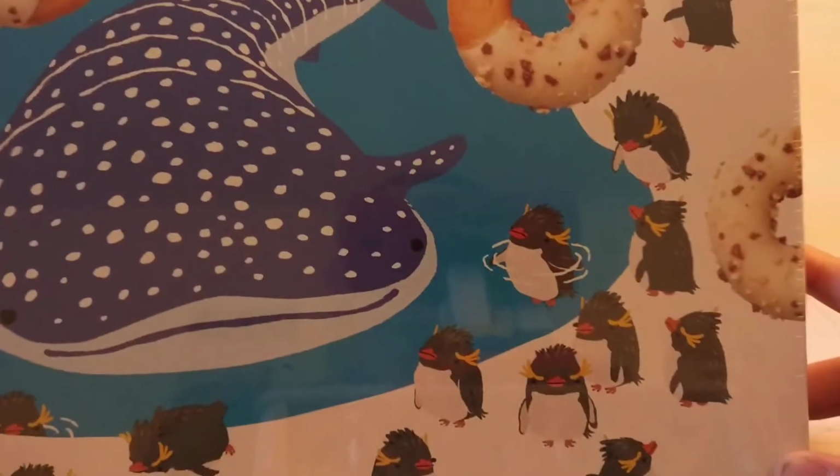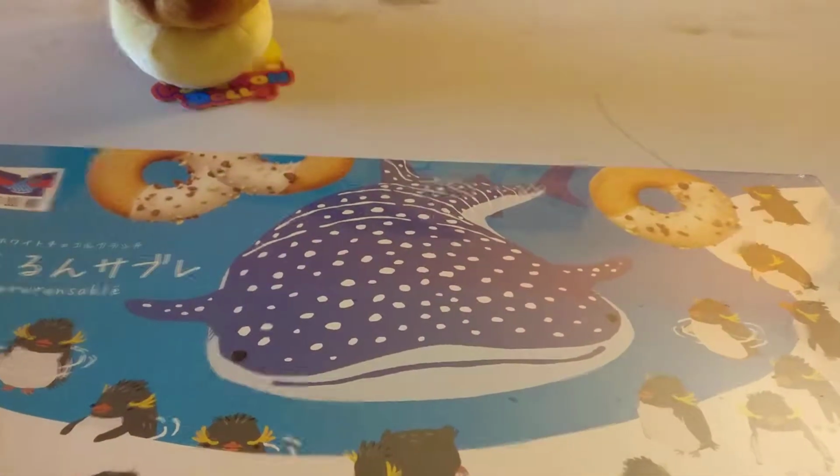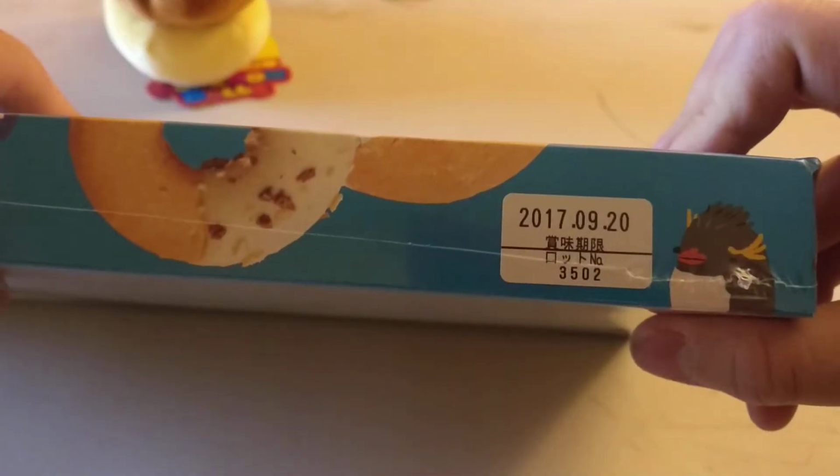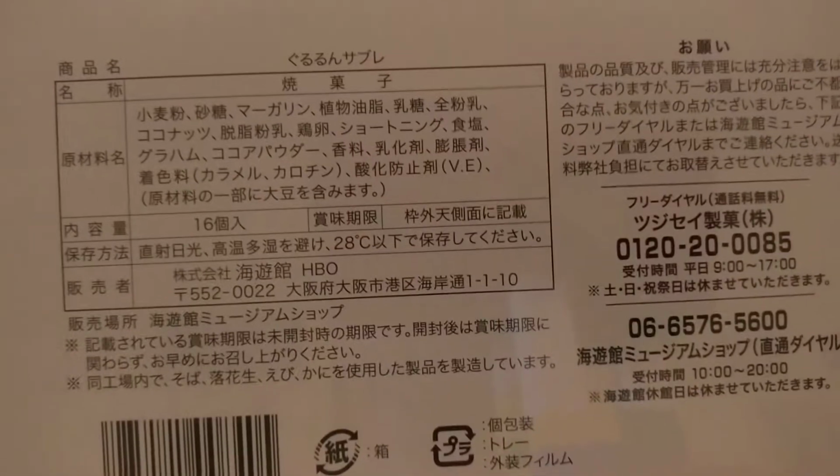They sell a lot of souvenirs for cookies and pastries at the aquarium in Japan. Oops, let's get it out. So let's take a look at it. Here's the back. Okay, let's open it up somehow.